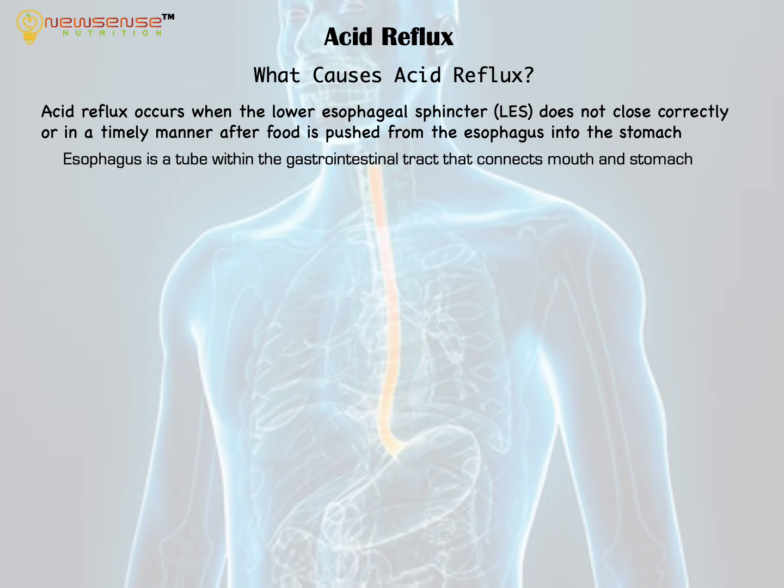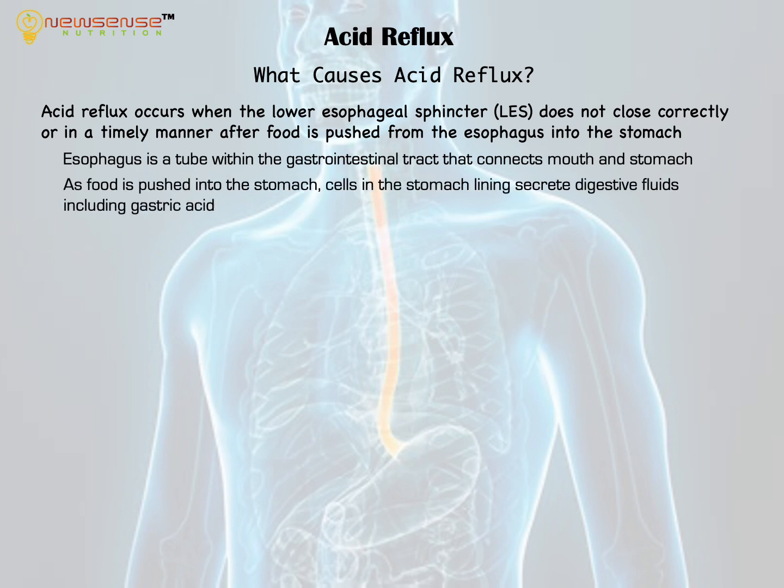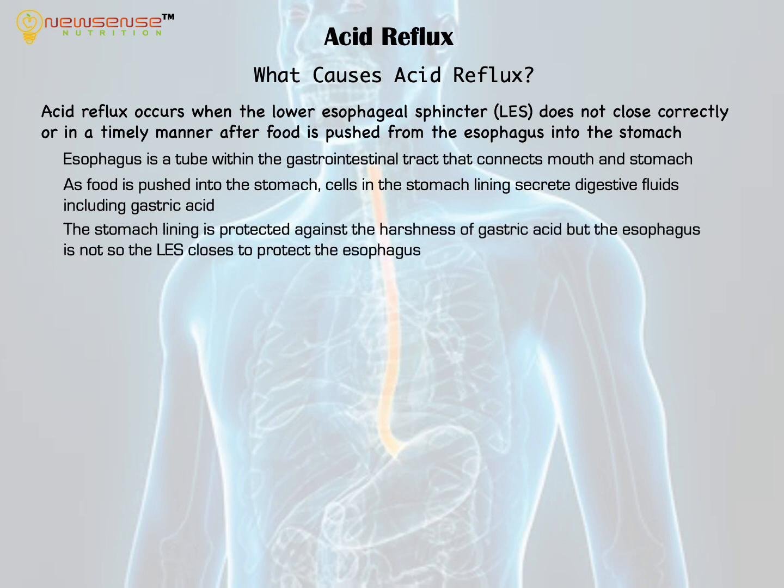Just to give you a little background of anatomy here, as a reminder, the esophagus is the tube in the gastrointestinal tract that connects the mouth to the stomach. And as food is pushed from the esophagus into the stomach, the cells in the stomach lining secrete digestive fluids, including gastric acid. The stomach lining is protected against that gastric acid, but the esophagus is not. So the LES needs to close to protect the esophagus from any of that gastric acid.